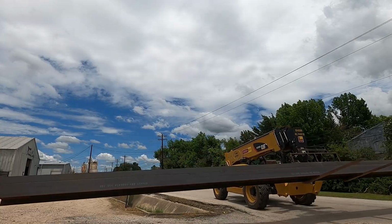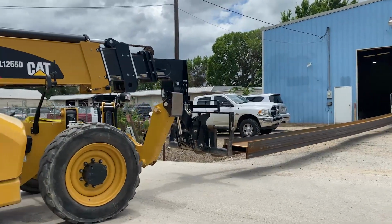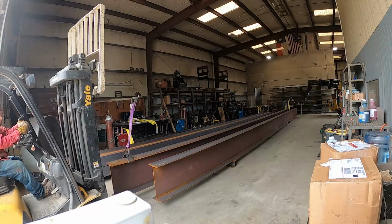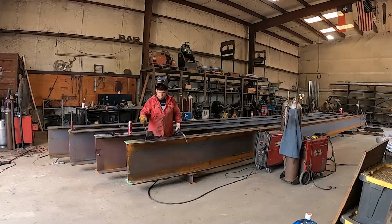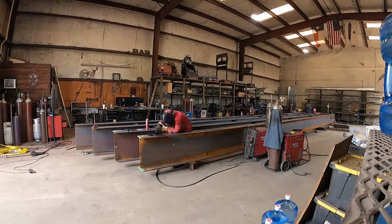So what we've got to do is, first of all, come up with the capital to order all of the material. So right now we're looking at right at about $200,000 worth of material to complete this job. So we have to order it, offload it here, and then it's just the man hours to complete this.